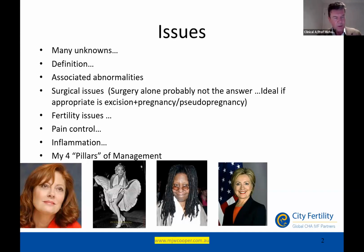And ultimately what I'd like to do is give you my 4 pillars of management, the way I try and talk to patients and give them some ways that they can deal with this on their own terms. Understanding that if you can take ownership of at least part of the problem, it really becomes a great big attribute for people with chronic conditions such as this.